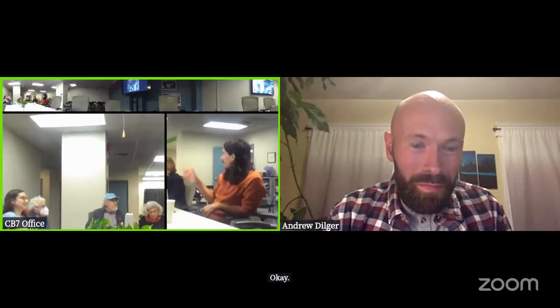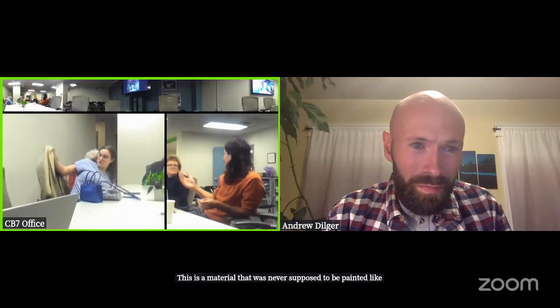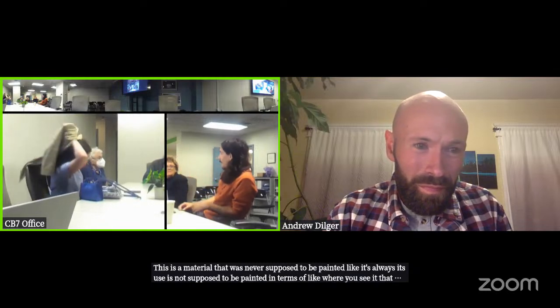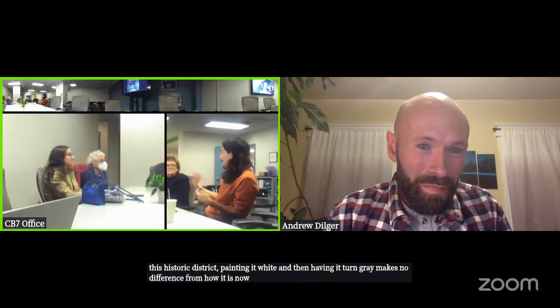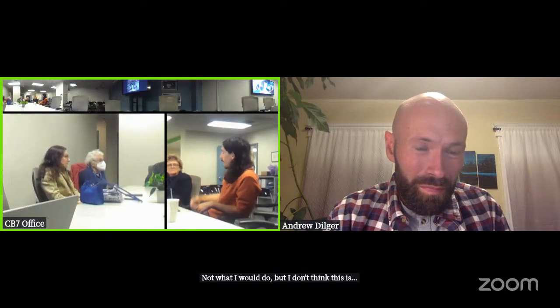The striated concrete was never supposed to be painted. Its use is not supposed to be painted, in terms of where you see it. That said, in terms of appropriateness for this historic district, painting it white and then having it turn gray makes no difference from how it is now. Again, not what I would do, but I don't think this is a big deal, and the banners will be cute and make it nicer.